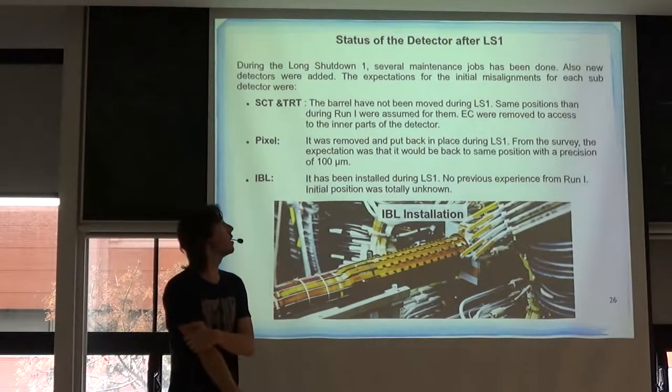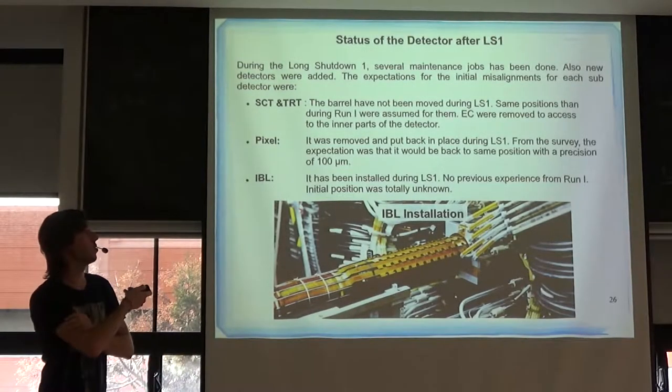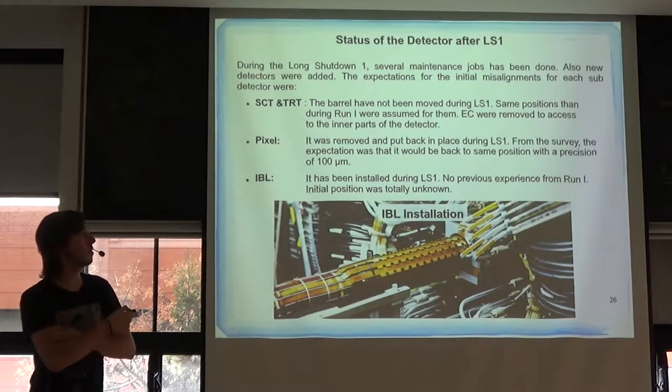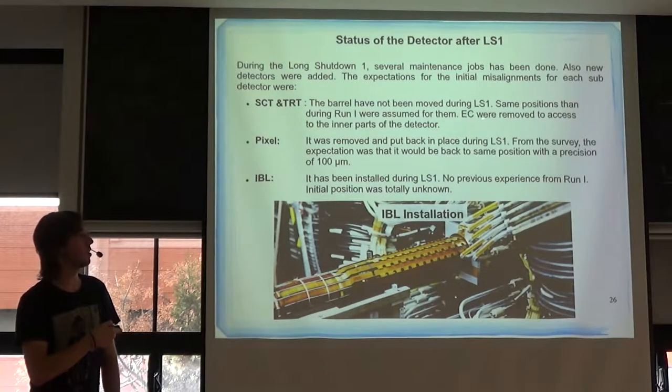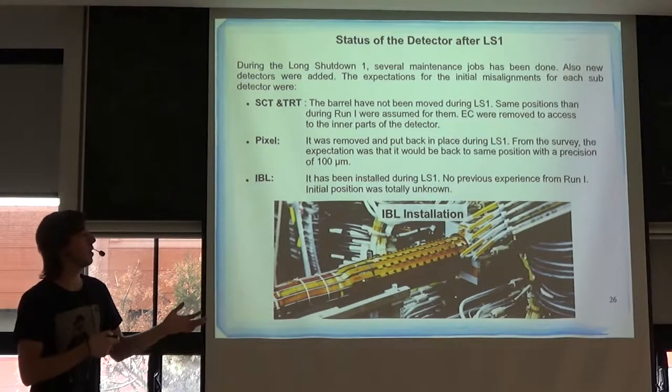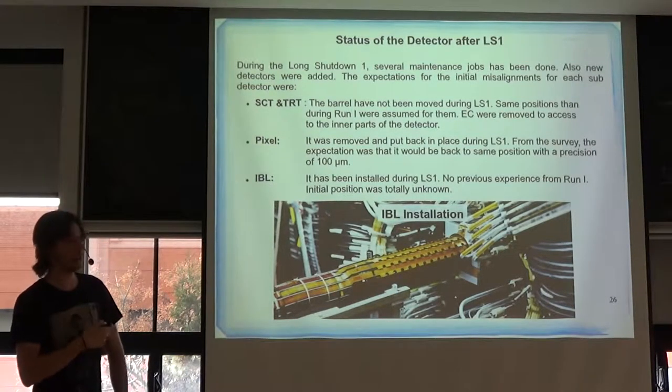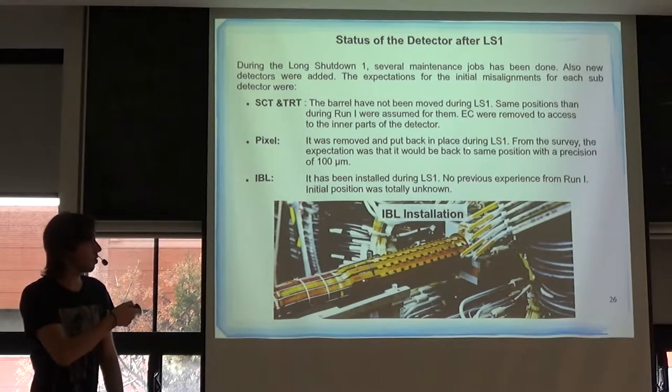What was the status of the inner detector after this long shutdown one? For example, the SCT and the TRT barriers have not been moved during the long shutdown one. So at the beginning we assumed that they were in the same position as before. But for example, the pixel was removed and put back in place during this long shutdown one.